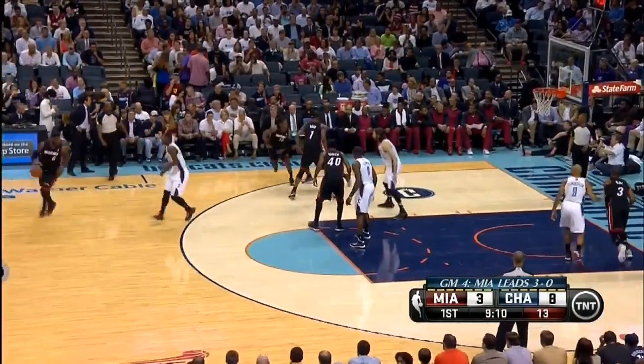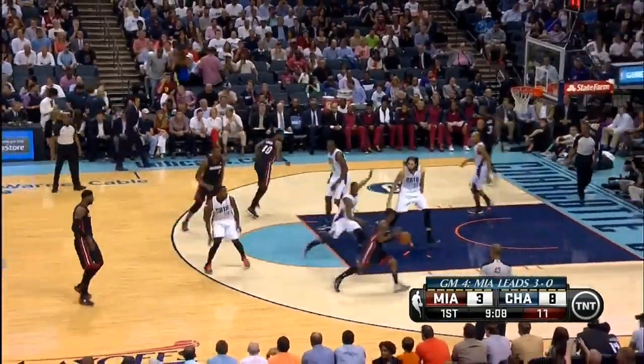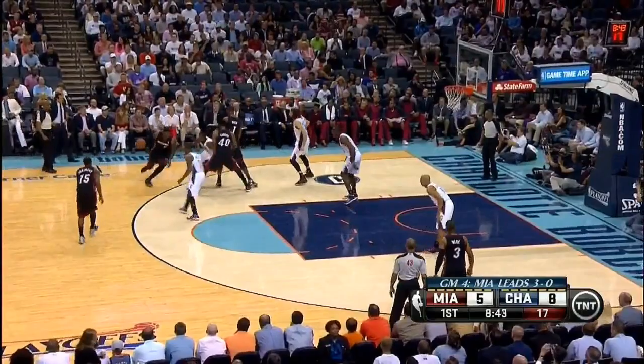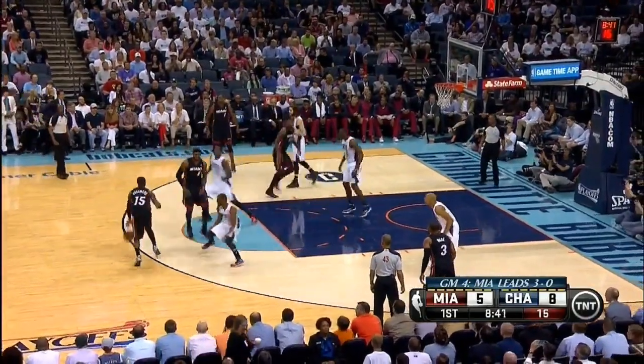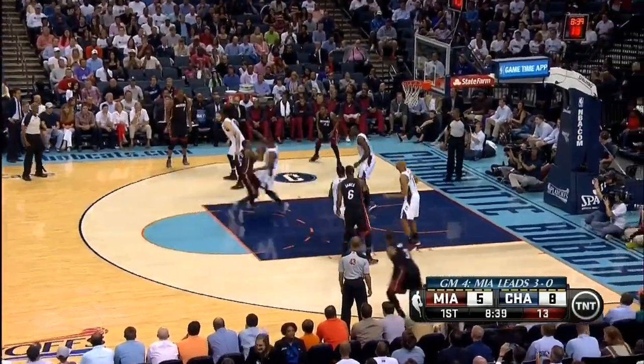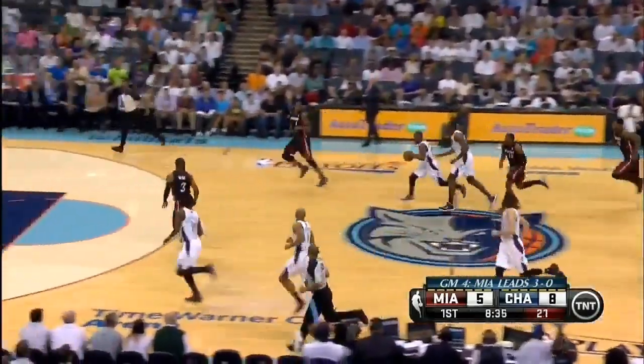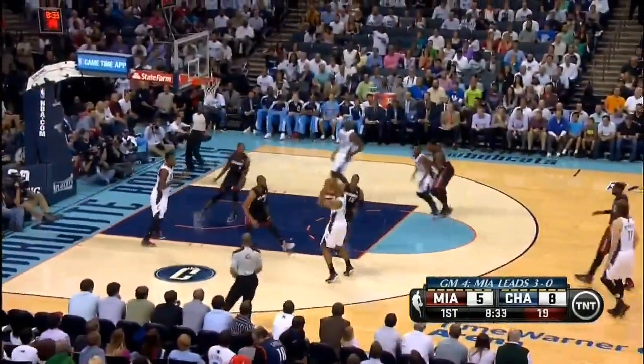First in front of their home crowd. LeBron James had a mismatch there with Biyombo, able to draw the foul. And matched up by Kid Gilchrist. That's tough duty for Kid Gilchrist. LeBron's had a terrific series so far. Walker comes away with another steal.